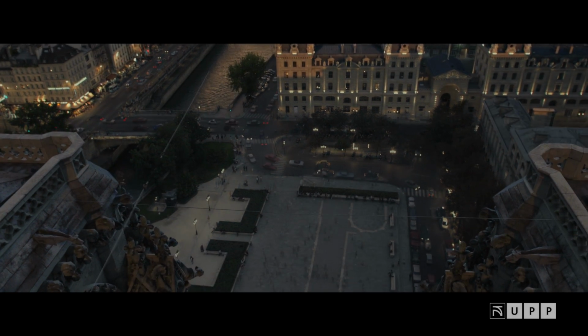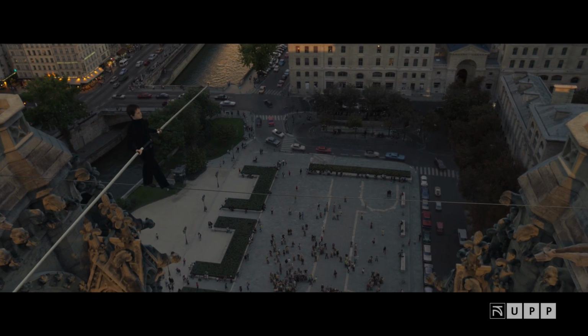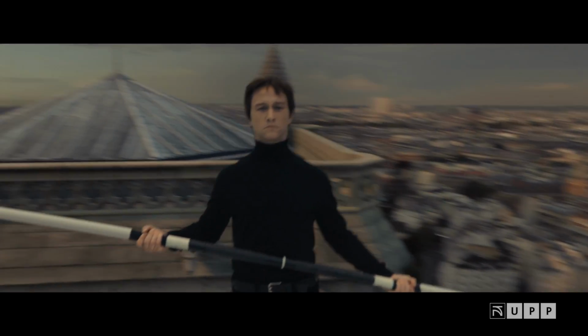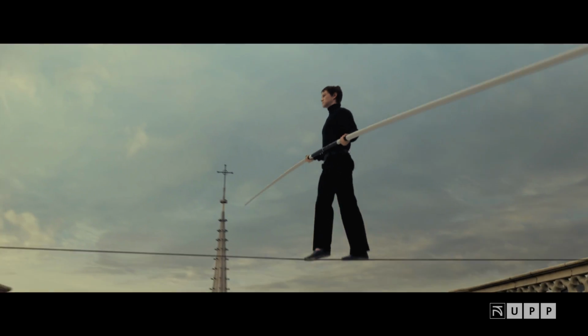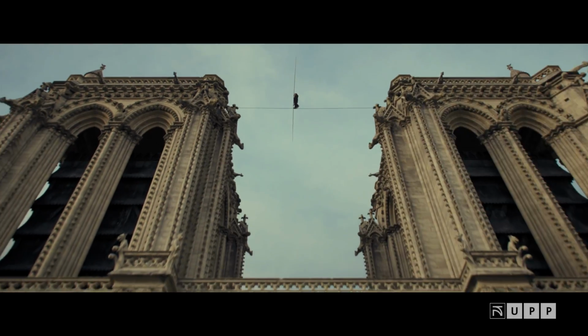The film is peppered with shots that involve multiple takes, blended from one to the other to create seamless transitions between different times and places. Some more complex shots like this one, set during Philippe's first illegal high-wire walk, called for full CG builds of landmarks like Notre Dame's Cathedral.